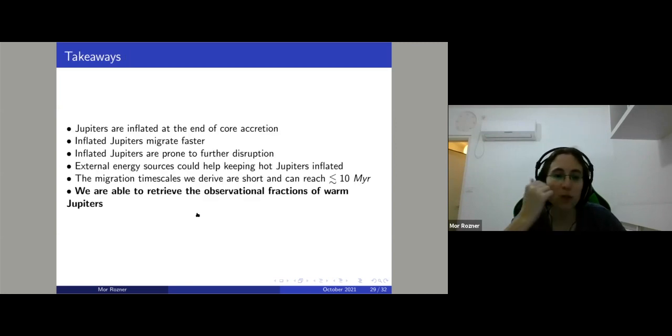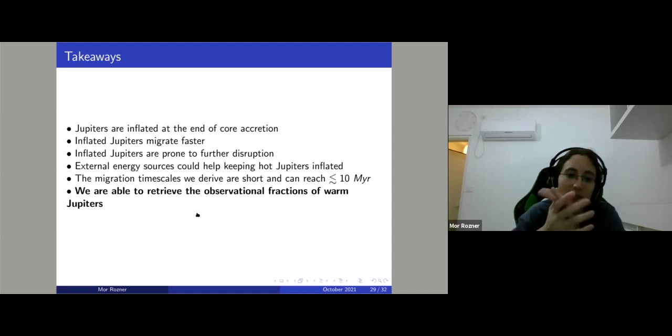Okay, takeaways. What you should take from this lecture today: Jupiters are inflated at the end of core accretion. Inflated Jupiters migrate faster. Inflated Jupiters are prone to further disruption. External energy sources could help keep hot Jupiters inflated. The migration timescales we derive are short and can reach even less than 10 million years, and we are able to retrieve the observational fractions of warm Jupiters. And that's it. That's how we bring them hot and safe to the current position.